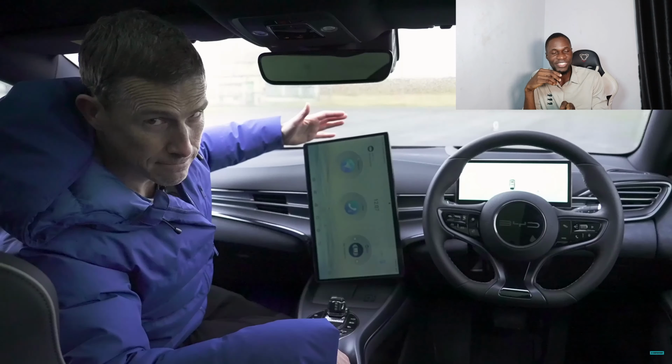Yes, portrait mode. In truth, this screen is a bit of a gimmick. This is exactly the kind of thing that'll probably stop working when the car gets a bit old. Some features don't even work properly in both orientations right now, like Apple CarPlay and Android Auto, but at least you do get smartphone mirroring, unlike in the Model 3.